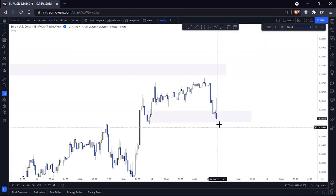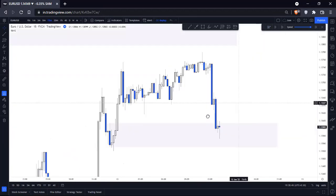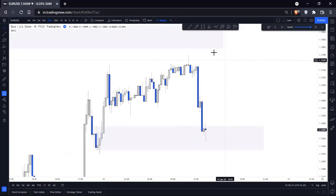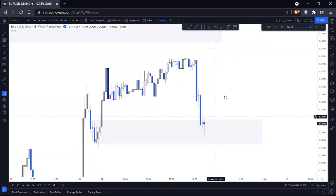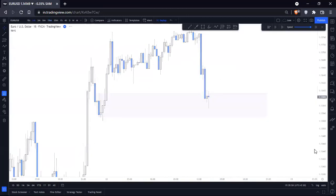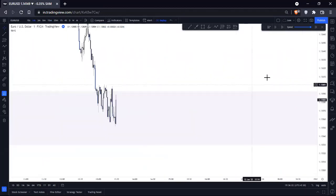Price hit the POI. Now I'm looking to target this because price hasn't really tapped that, and we can trade this. We can take this as inducement. We will be targeting that. So now I'll be just going to the 1 minute. Pretty fair.